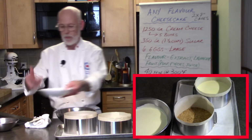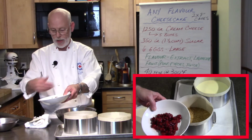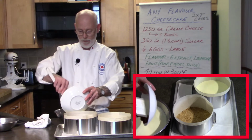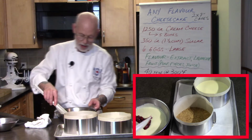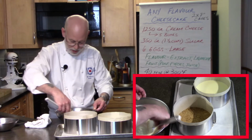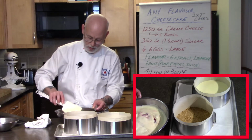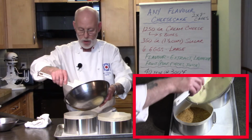I have taken some cherry pie filling. I've strained out some of the jelly. I'm going to use that to decorate. Now these cherries I'm just going to put in and fold. I don't want the batter to go pink on me. So I'm just going to break them up a little bit. You can't help but get some color, but I'd prefer if the majority of the batter stayed white. And that's about it. I'm going to pour that into this pan.